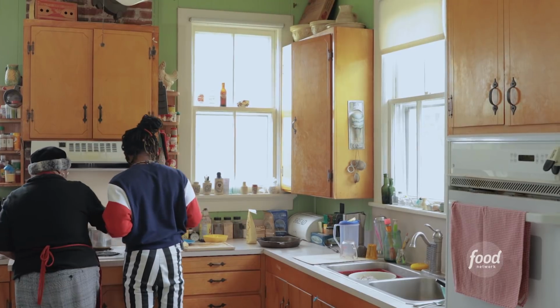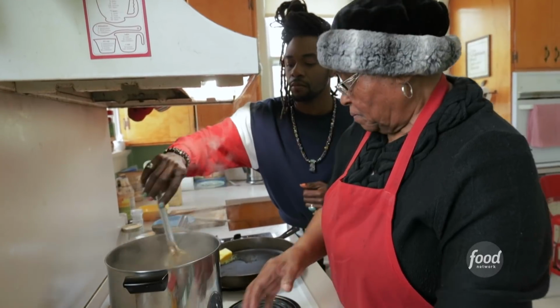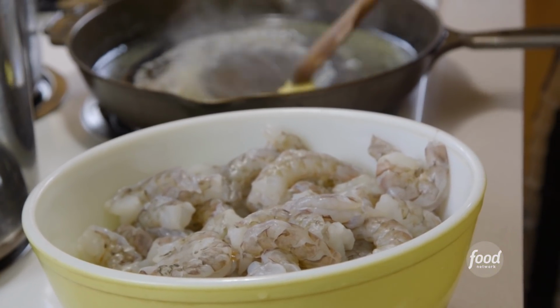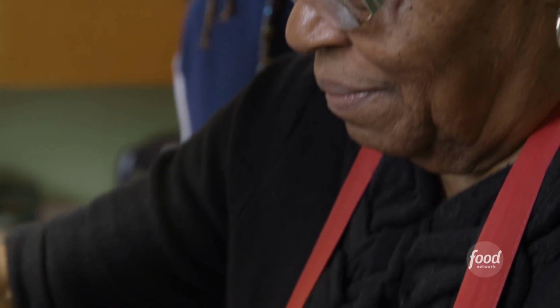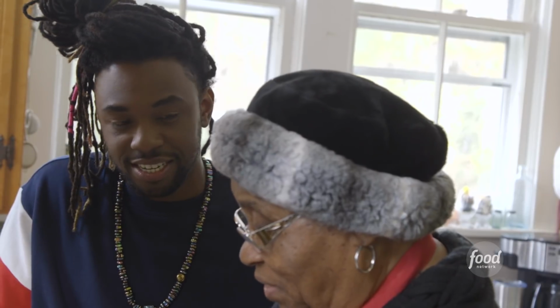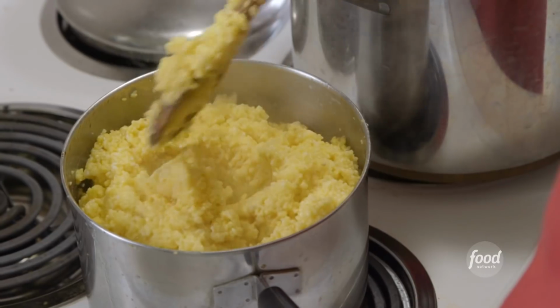No. Please. Some grits are cooked in milk, but Miss Emily prefers to cook hers in water. They take about 30 to 45 minutes to cook. While they're simmering, Miss Emily gets ready to sauté the shrimp in butter. I'm just amazed at how much energy you have at 85, and you're still cooking. And you looking younger than 30. And I'm going to 100. She adds the shrimp to the gravy and knows the grits are ready when fluffy.